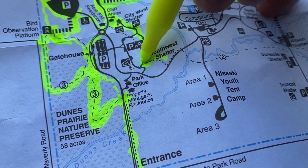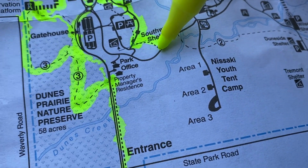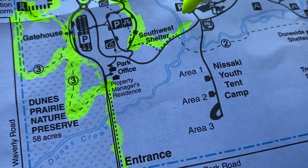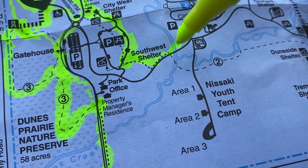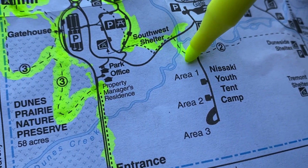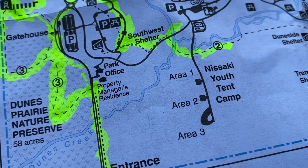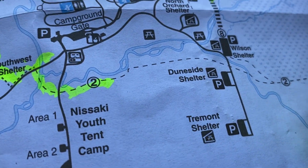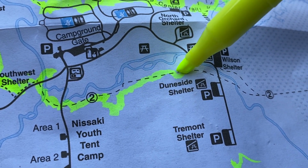Then there is a trail which people ride bicycles on some, and there is a sidewalk that goes along there. You see that waterway, well, that's the concrete bridge. That's where you turn onto the beginning of Trail 2. You cross a road that's paved to the Nisaki Youth Camp, and you're going along.